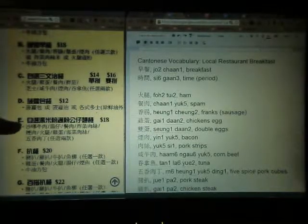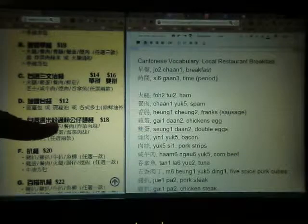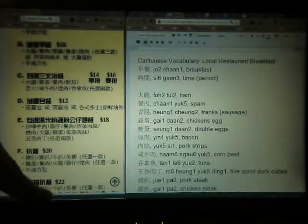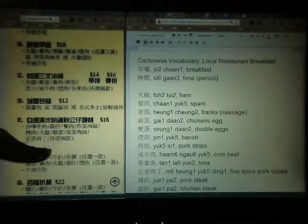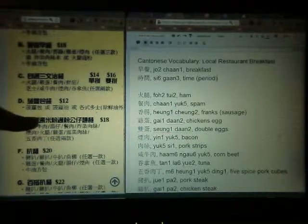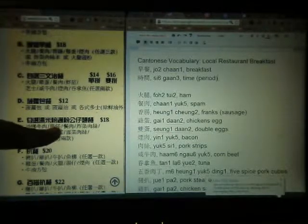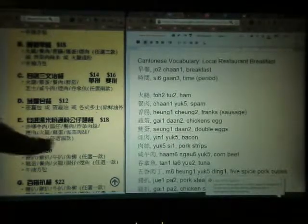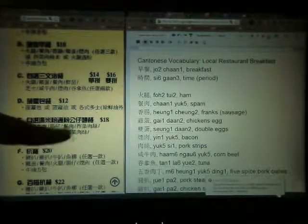And then the final thing I want to talk about is 湯米粉, 通粉, 公仔麵餐. Here you have slashes. That means you can choose any 2 from the list. Again, you have different choices. Some of them you should be familiar with, like 腸仔, minced sausage, 餐肉, which is the spam, 煙肉 bacon, 火腿 the ham, and eggs, and so on and so forth.